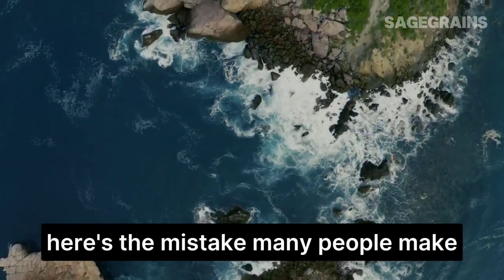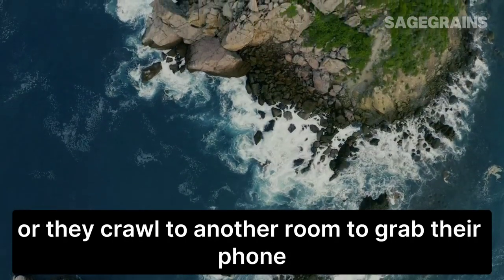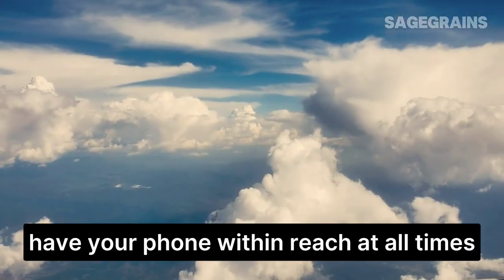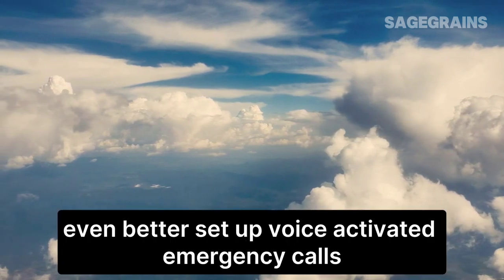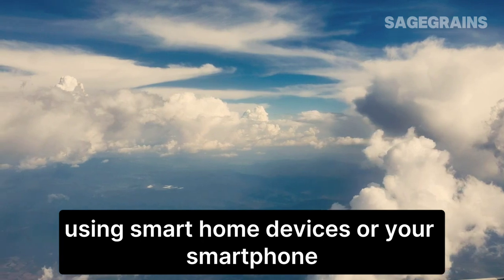Now here's the mistake many people make. They panic. They try to get up and find something, or they crawl to another room to grab their phone or medication. That's dangerous. Have your phone within reach at all times, especially in places like your kitchen, living room, or bedside table. Even better, set up voice-activated emergency calls using smart home devices or your smartphone.